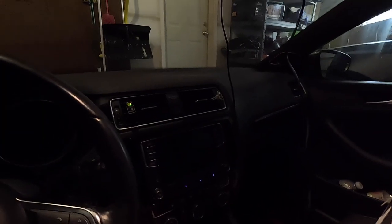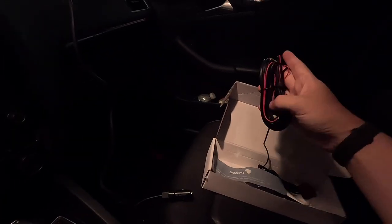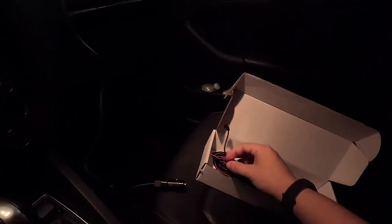Cord is plenty long. Cigarette lighter is all set up. They want you to do something with your reverse light. I'm not sure if that's just like a backup cam thing. It says to set the vehicle in reverse gear, then identify the wire that feeds the reverse light from the rear light cluster, the rear trigger wire with the positive terminal of the correct wire.